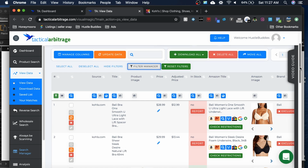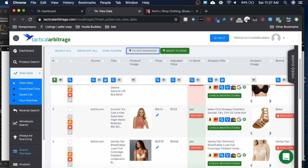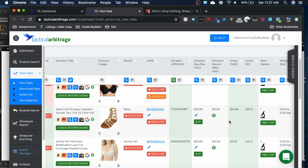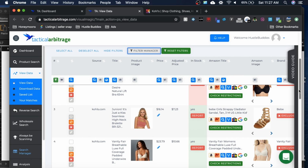So what I basically told Tactical Arbitrage to do was to scrape all the data from the Kohl's Intimates page and then only show me data if it fits within my parameters. And I left my parameters fairly wide. I want to see items where I'm getting an ROI of at least like 30%, I think it was, and I think I put a sales rank under like 300,000 or something like that. I won't always necessarily buy those items. Those aren't all fantastic buys, but I want to see all of those items so that I can do a little bit of further research and maybe there is some gold in there.